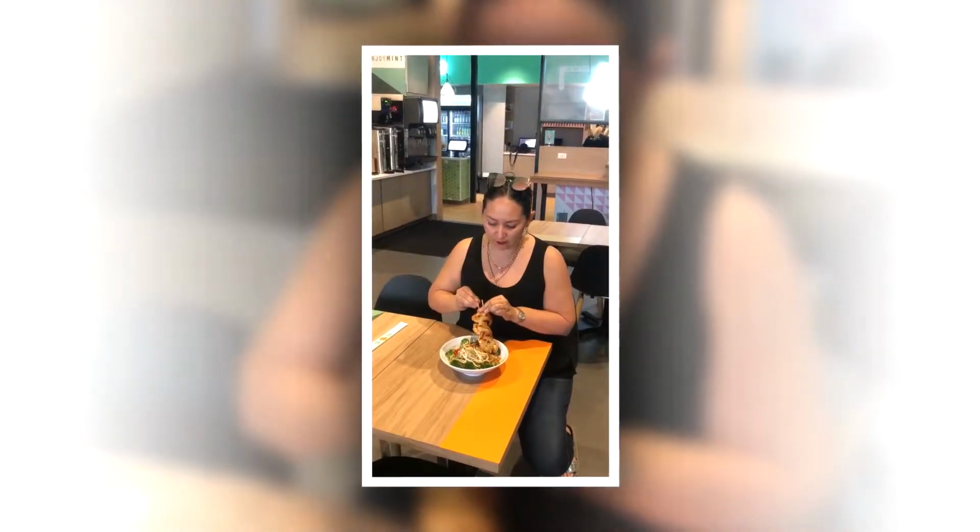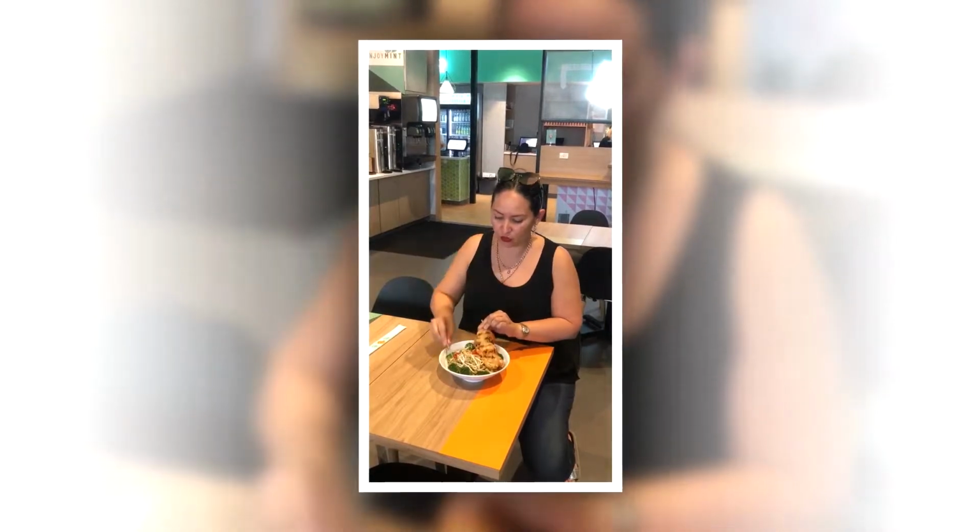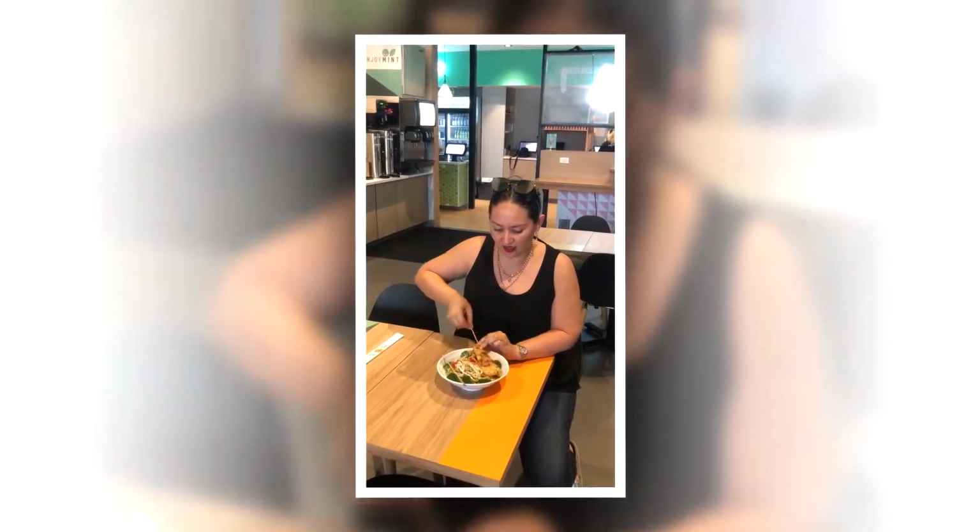If you can, you do one and two. Simple as that, so yummy. So come and have your shrimp bowl.